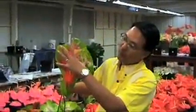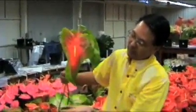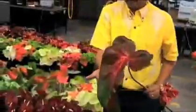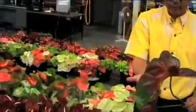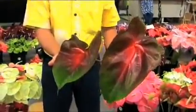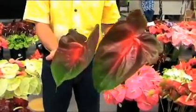Tropic Sunrise will get at least 10 inches, 12 inches wide, and at least 12, 14 inches. It gets bigger. It gets much bigger. Pele will get very large. It has very unique colors. Nice, dark, bright, glowing red. Looks like lava. Looks like lava coming.